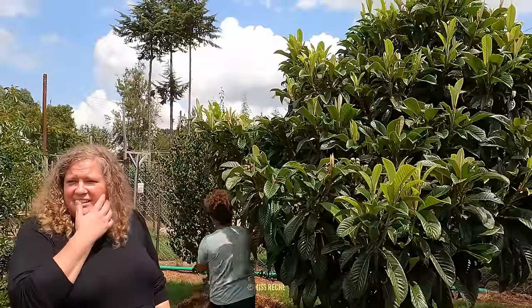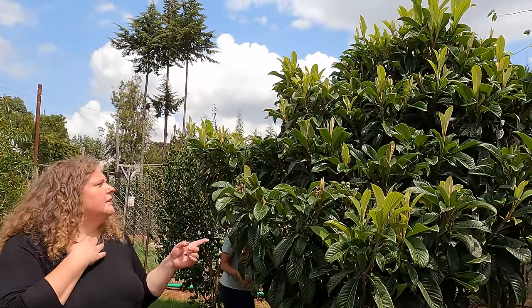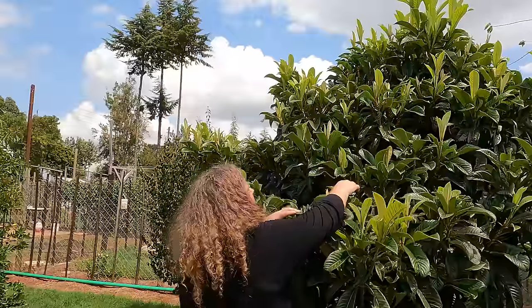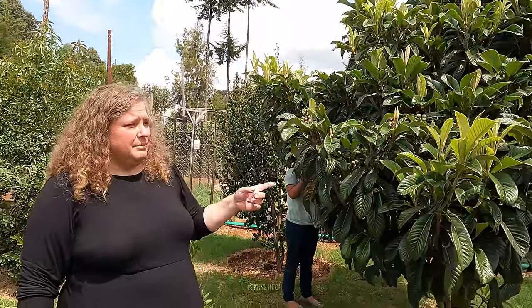And they taste good. Have you tasted them? I should buy them in town for you sometime. They're starting to produce. I've not tasted them, but eventually. Selena? That one? Yep.